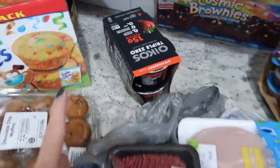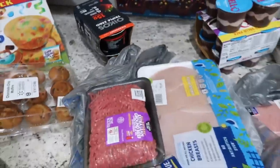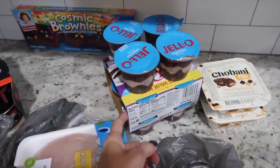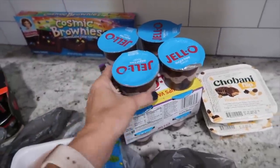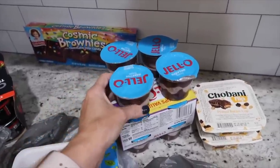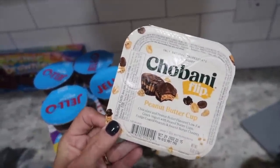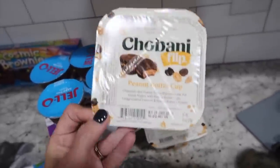Some yogurt. Always have to get the brownies. And then for another little dessert, these kind of fell out of the other pack that I got, and I put a few of them in the fridge already, but I get the sugar-free Jell-O pudding packs. I'll either get just plain chocolate or the chocolate and vanilla swirls. Kason really likes this as a dessert. And then these Flips. We love the peanut butter cup ones. I have a few others in the fridge already. I can't remember which ones, but these are our favorite.